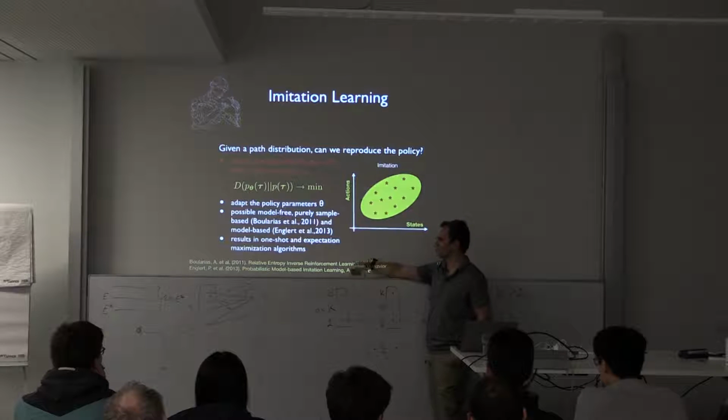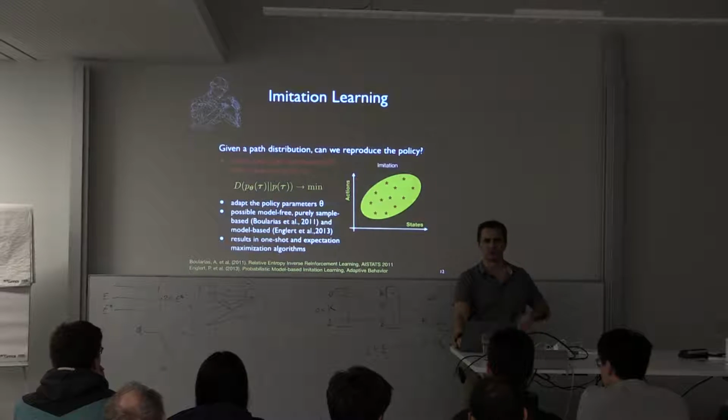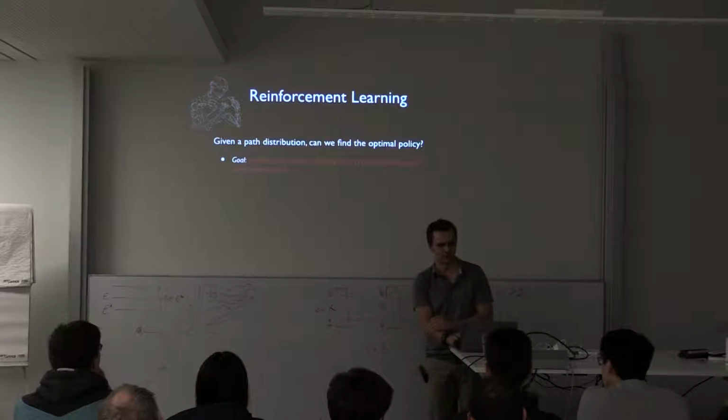While if you have some unobserved information, you would need to do some iterations on this and use the model-based approach, to fill it in, in an EM style. So that basically should persuade you it's relatively straightforward to derive the right kind of EM algorithms, or even one-shot regression-like algorithms, to do imitation.